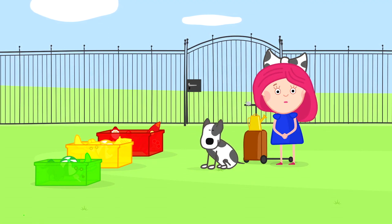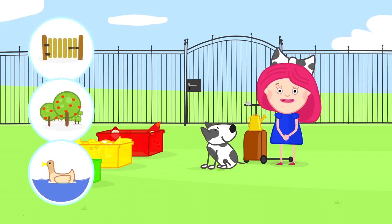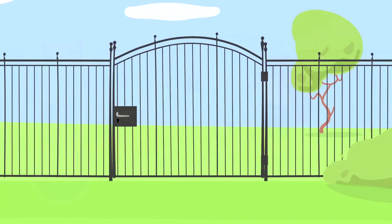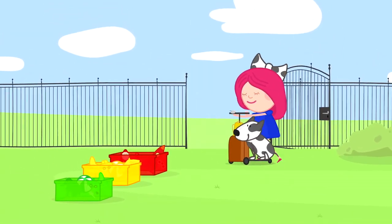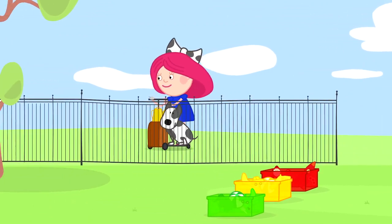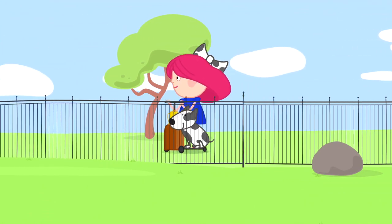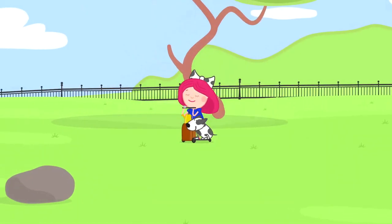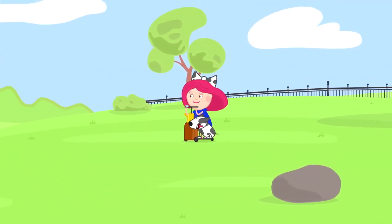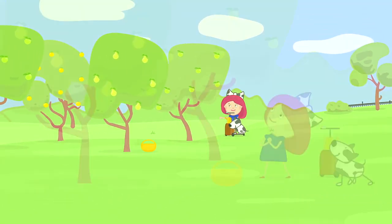Do you remember where to go? What was it Navigator Hay said? Gate. Orchard. Pond. Right. Spotty, here's the orchard.